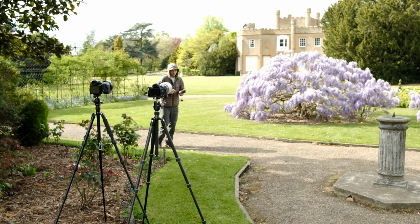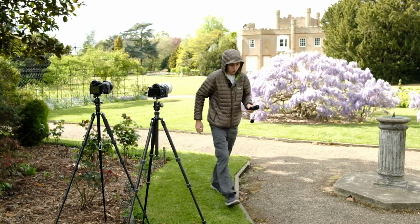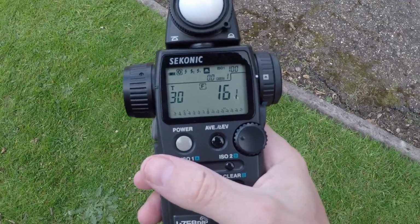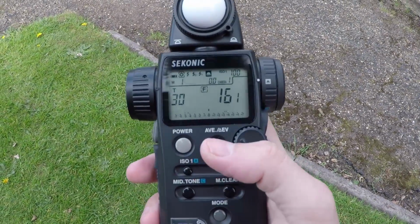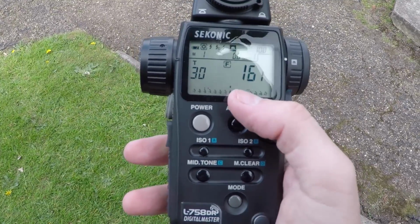While I'm doing that, let me go and get a GoPro actually, because a few people have been asking, can you show a bit more detail on the light meter? One second. Right, so as you guys can see, I've got the GoPro now. It's 1/30th of a second. I hold down mid-tone. That puts it into 0. So this is currently what my sensor can see.